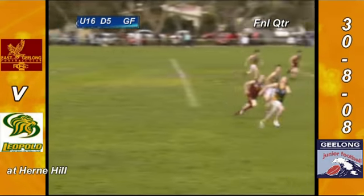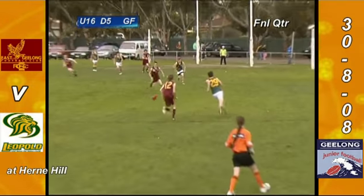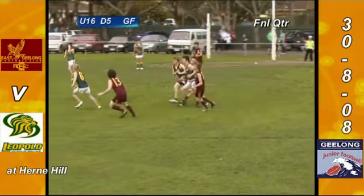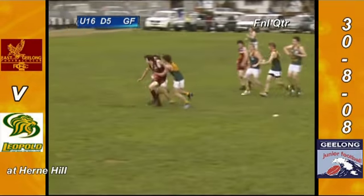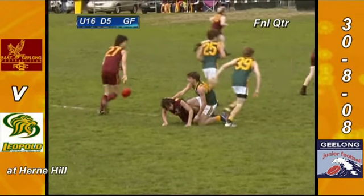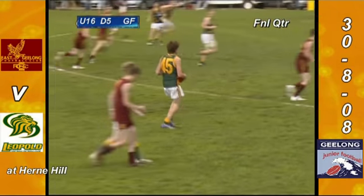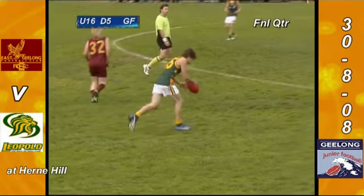Sammy Scott now looks up the ground. The kick over the head of his teammate there in Donald. Good support though by Warner, but again numbers with the East Geelong side. Great tackle. Kingsley tried to burst through, but was well collared. And Sammy Scott rewarded with the free kick.